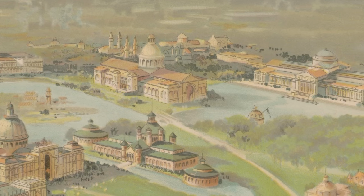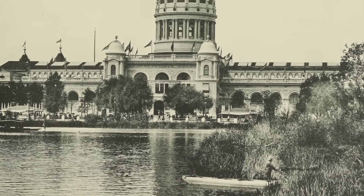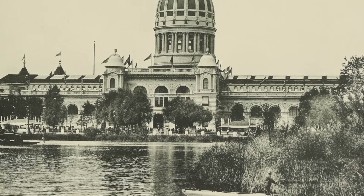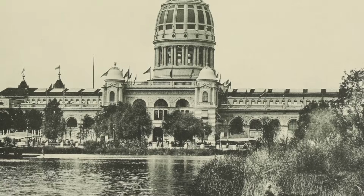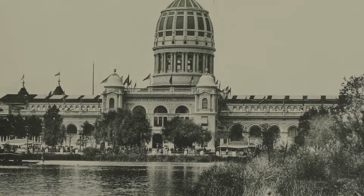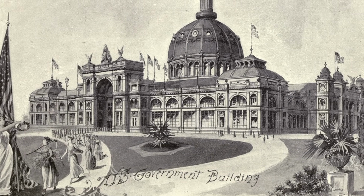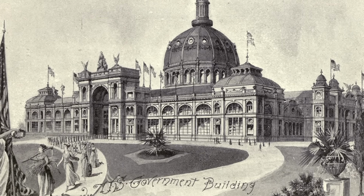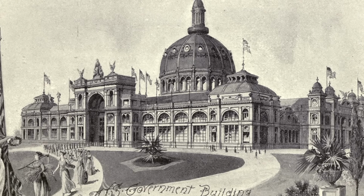Yet all evidences viewed here for this building strongly suggest that there was nothing temporary about the Illinois building. The most anomalous aspect of this would be the fact that this building no longer exists. It was disappeared. And as always, that is for you to decipher. So let's move on to our next building, which was hinted at in the last episode, the U.S. Government Building. Let's take a look at our first description from the Art Souvenir World's Columbian Exposition.